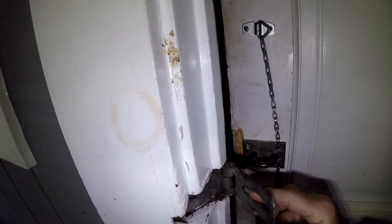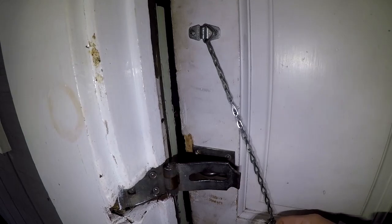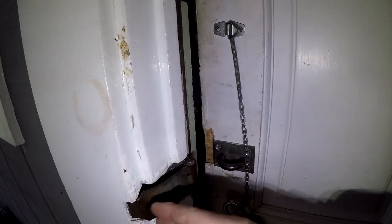So this is normally locked with a hasp here, and of course this is the key that you've got, the same keyed lock as the one that's on the gate. You can get in and out.